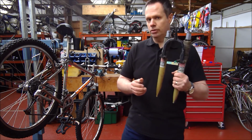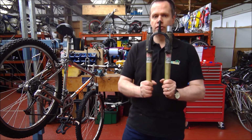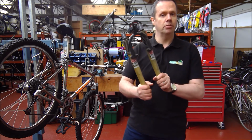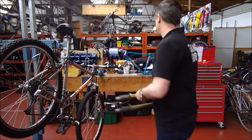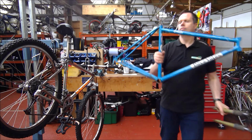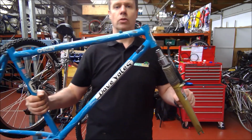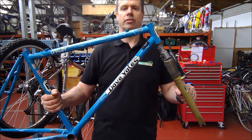So I still had the tools, which I wish I still had, and a tray full of parts. I would have serviced these, but there's plenty of people out there still doing it, I think. So find yourself a new steerer, and you've got an awesome vintage mountain bike frame there from Dave Yates.